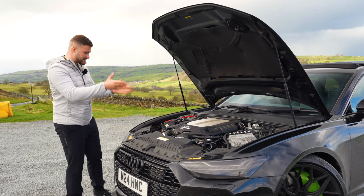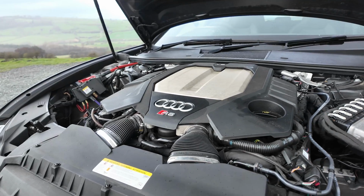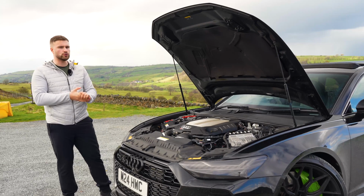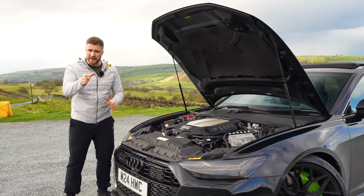Anyway, under the bonnet sits this 4-litre twin turbocharged V8 pushing out 600 horsepower and 800 Newton meters of torque, which is more than the predecessor, which is what you'd expect. Audi say it'll do 0 to 60 in 3.6 seconds. I think it'll do it quicker, so let's find out.